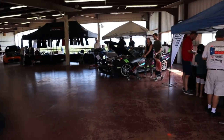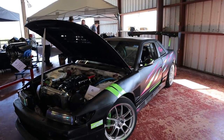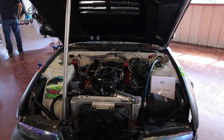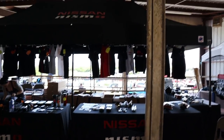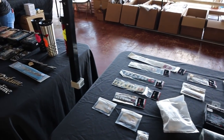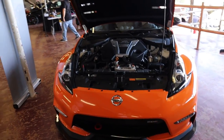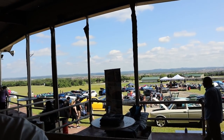Hi guys, I'm gonna take you indoors just so you can see what's going on. Got some vendors. Got a sweet S13. LS1 motor swap. It's a drift car. All right, here we go. We have the Nismo Fiesta booth. Plenty of different items available to purchase. All right, and of course you recognize this car. It's got the E7Z. BlackJack. All right, so if you're wondering where the noise is coming from, there it is. That's where the car show is at, and we're gonna check it out right now.